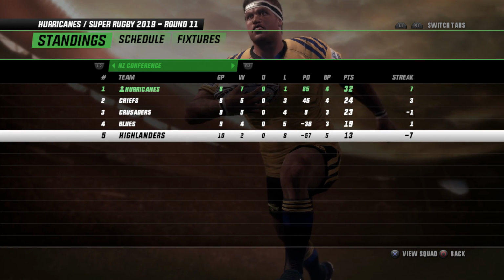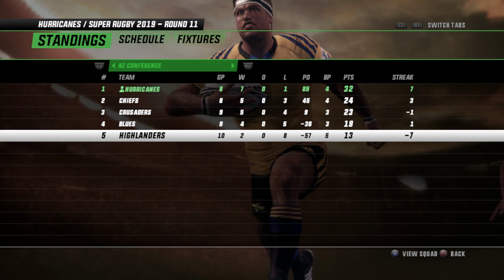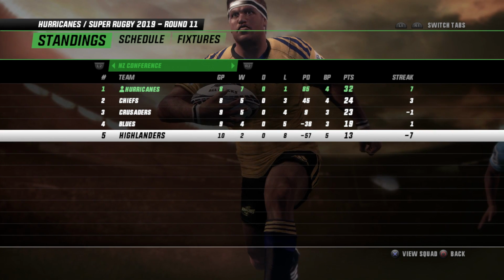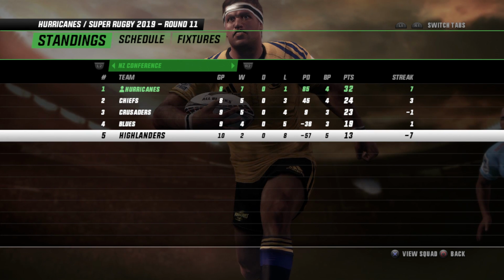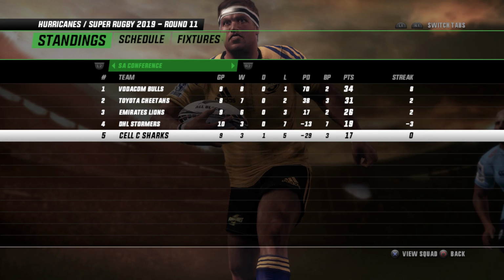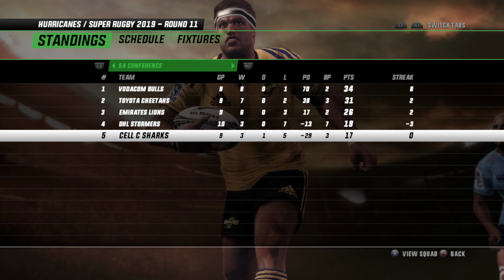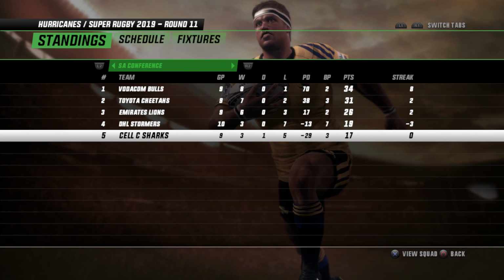Highlanders, though, down on 13 this season, you'd imagine, is going down the toilet, especially since they've played the most games, so 10 for this season, just 9 for the Blues and Crusaders, 8 to the Chiefs and the Hurricanes. So just 1 loss. We're on good starting form already in Super Rugby. How about South Africa? We got the Bulls at the top on 34, Cheetahs on 31, tight there at the top, Lions 26, and then further down the Stormers on 19, and the Sharks on 17.